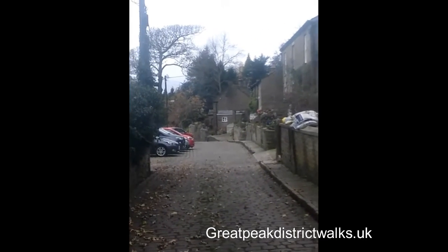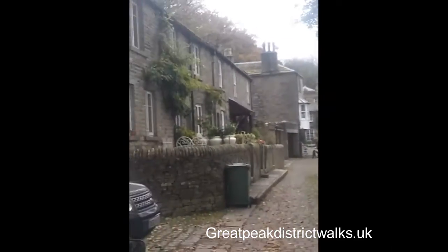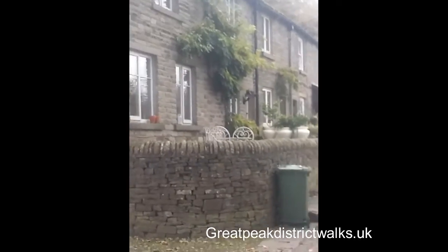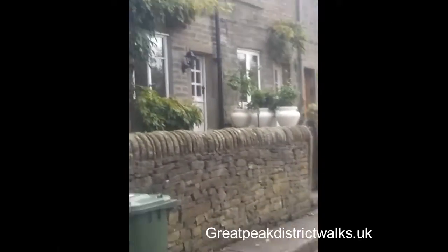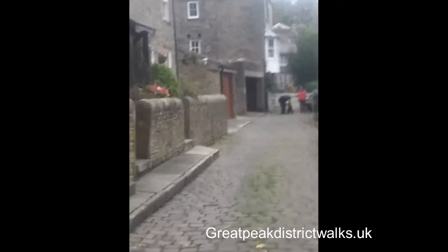Okay, top of High Street, High Lane, sorry, and these absolutely brilliant little cottages. Originally the quarrymen's cottages and farmers' cottages, and well, they've been built up, bought up, extended in places, but it looks absolutely gorgeous up here. Top end of Kerridge.